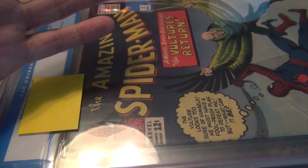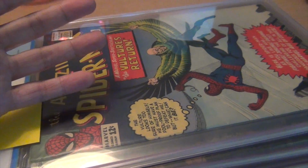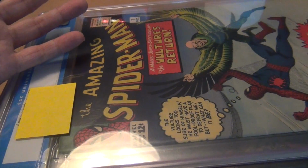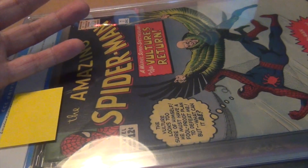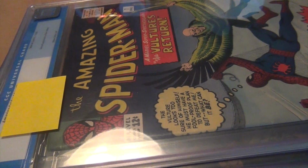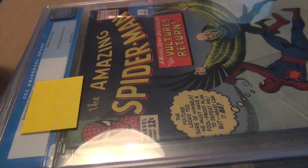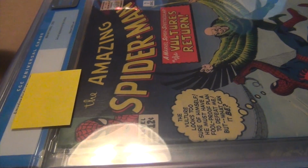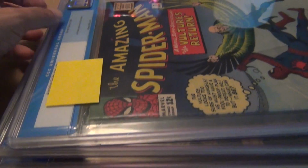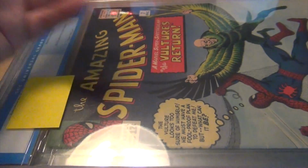First and foremost, I believe that there are undergraded books in many slabs as well as overgraded books. Depending on how you grade, how you decide what grade is suited for the book, you will most likely find books that can be overgraded in your opinion or undergraded in your opinion. And for sure, when it comes down to old labels like these right here, I'm covering up the grades so that I can see if people can guess what the grades are.